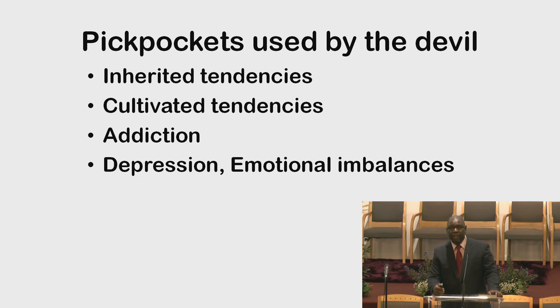Addictions, depression, and emotional imbalances. Now, I want you to understand there are many reasons for depression. I say this is holy ground. Sometimes there are different reasons why people get into depression. But sometimes it is because of loss of hope, because of a situation, too much stress. We need to put our hope in Jesus. The devil is using them to destroy the image of God.